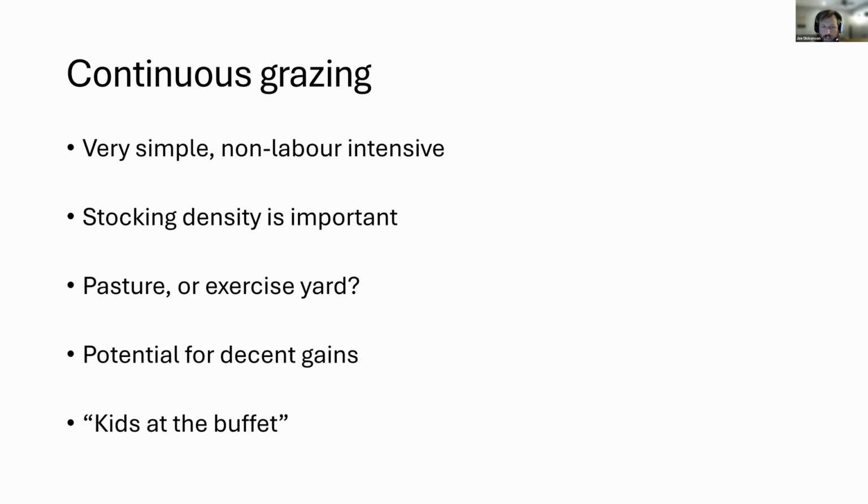You also want to maybe ask yourself, is this a pasture or is it an exercise yard? Just being honest with yourself. Are you expecting these animals to get nutrition off of this? Or are you giving them the same feed that they would if they were inside? They just happen to be going outside to cut down on some barn work, keep the manure outside, etc. There has been some research done where there is potential for decent gains. But if you're looking at decent gains for continuous grazing, that's when the management really steps up, because you have to match your pasture with your stocking density.